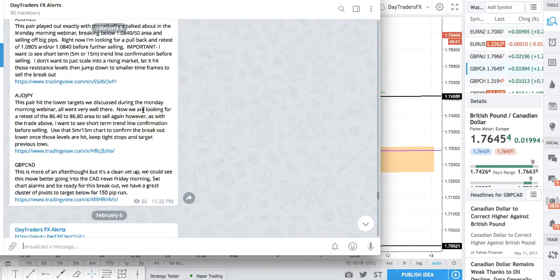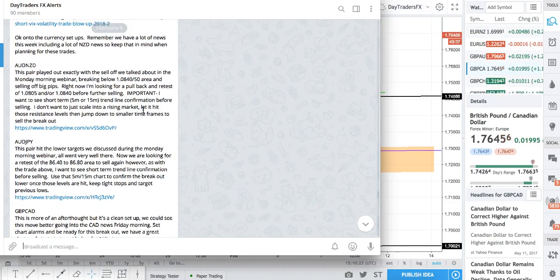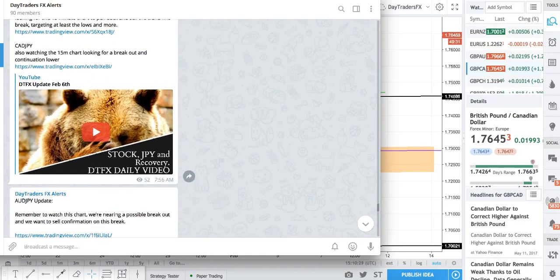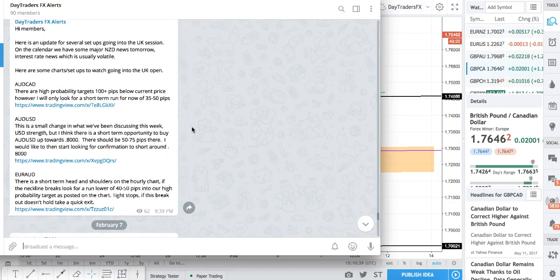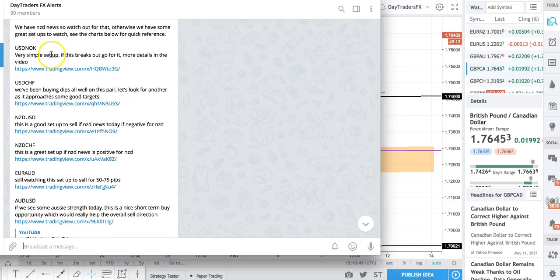So we've just seen that happen. Aussie New Zealand gave us a nice little movement there. There were some pips on that. Pound CAD, Aussie Yen, CAD Yen gave a nice little breakout, a nice little continuation, and a move lower there. We've just seen movement after movement after movement work out, and so it's been nice to see that. Very, very good to see those movements play out.